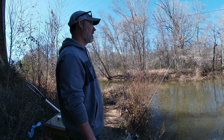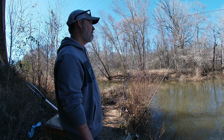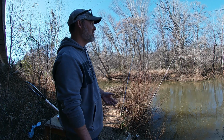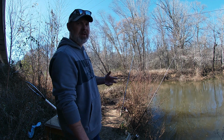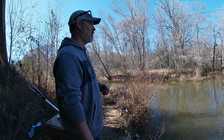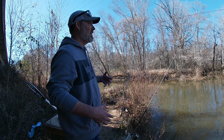There it goes. He's already coming back for it again. All right, go on and take it, big guy. Honestly, I don't know what the first thing we're going to get out here is going to be. I'm thinking, since it's on bottom, this could be some decent sized gills playing with it. Could be a catfish, it could be a turtle. This looks like a very catfishy spot.